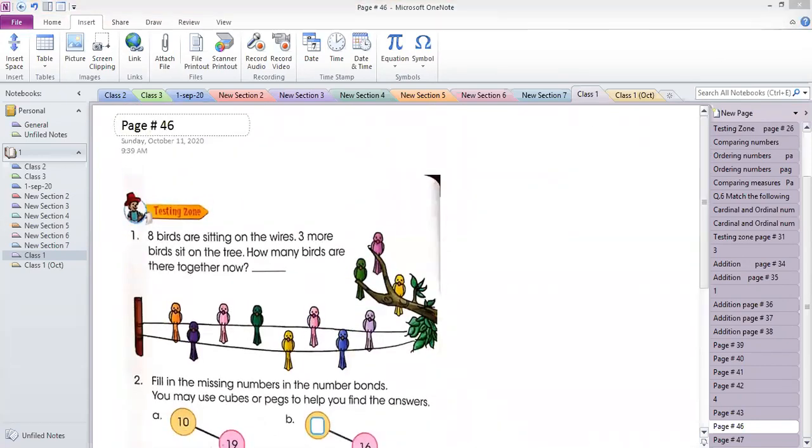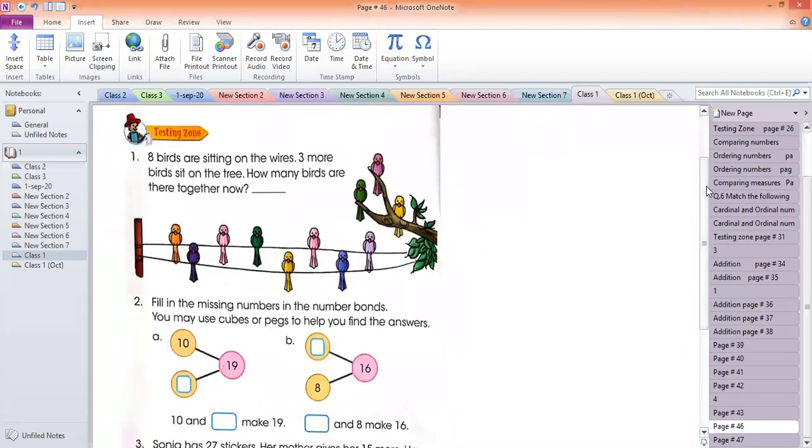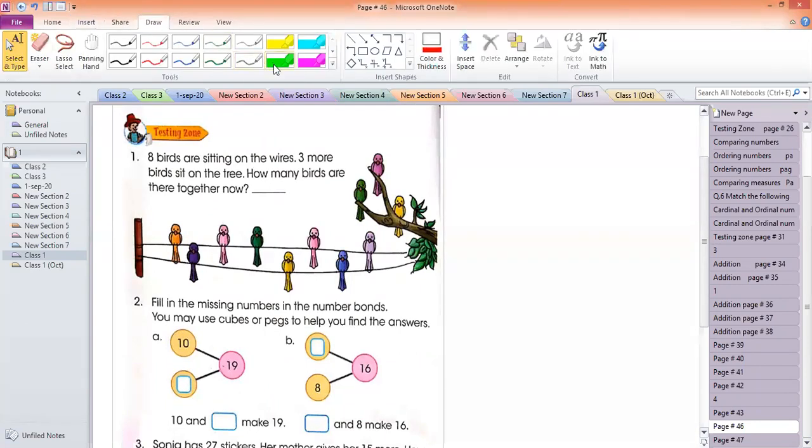So open your books, page number 46. The first question is: eight birds are sitting on the wires. Three more birds sit on the tree. You can see here, this is the wire, and there are how many birds?